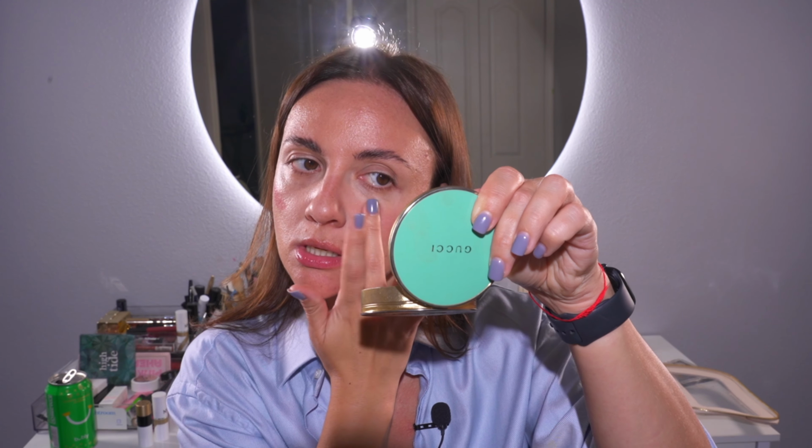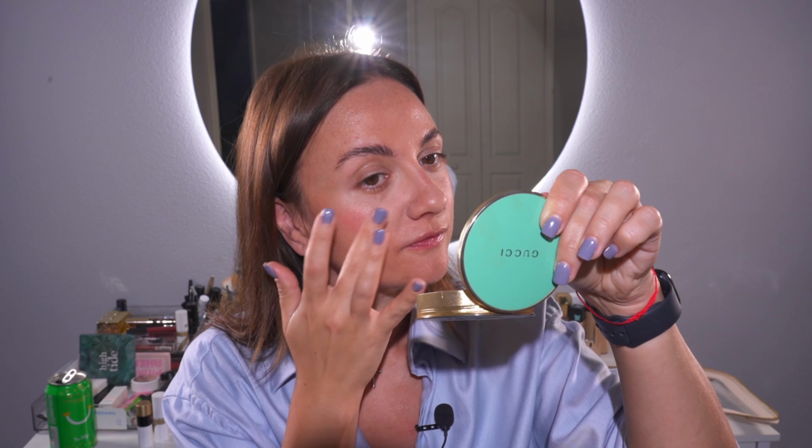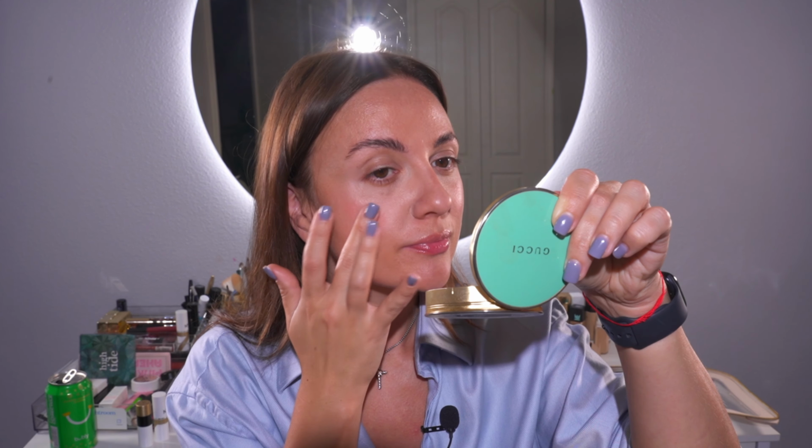Next thing I do like to do for my over 35 everyday makeup, I do like liquid blush. Again, I do apply it with my finger on my cheeks. So we are talking about very elegant, very simple, and very useful makeup. And blush, it's youth, you know.